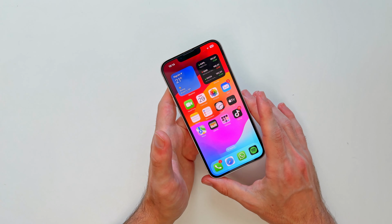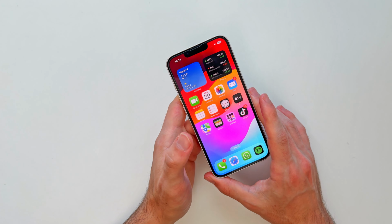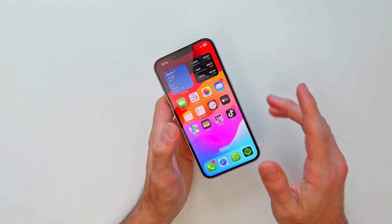iPhone 14 in 2024. My friends, it has almost been 2 years since this beautiful and amazing phone came out back in 2022, and let me tell you, a lot of things have changed. Back in the day, besides the iPhone 14 Pro and 14 Pro Max, which of course were better than the normal 14, this was one of the best offers in the high-end phone market you could find.